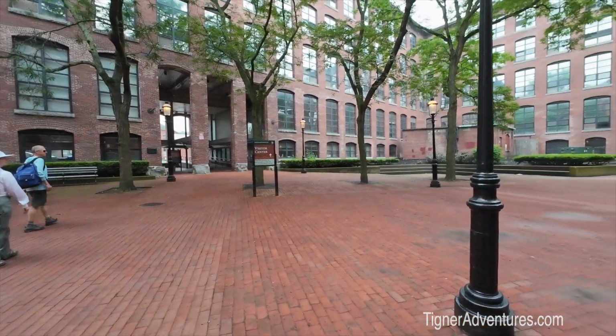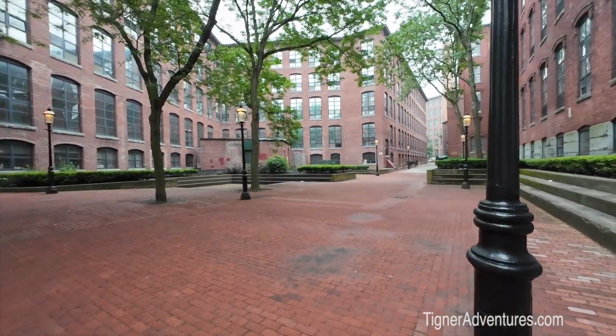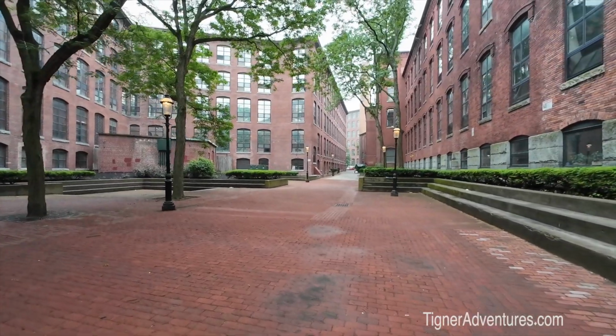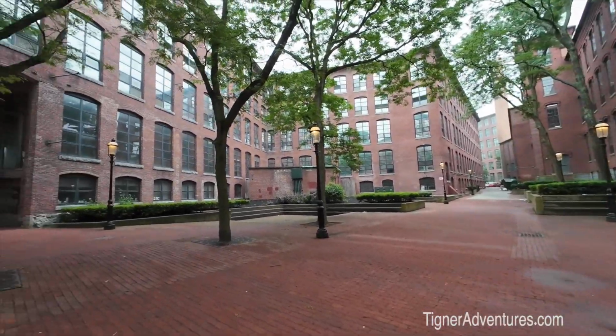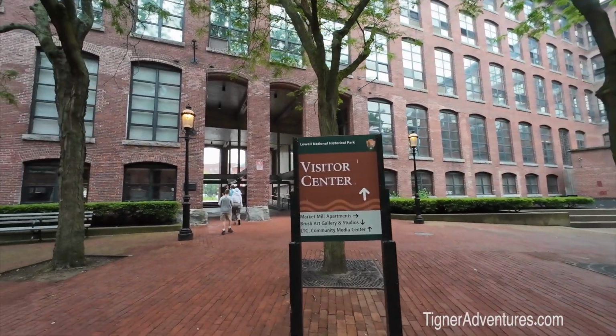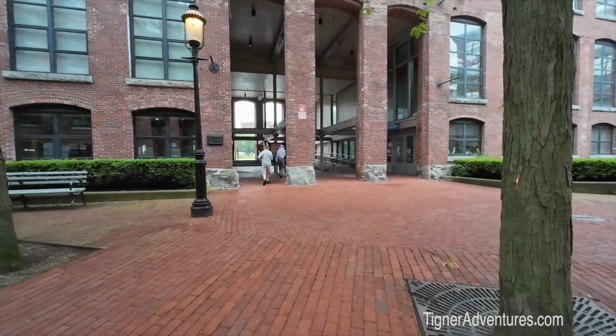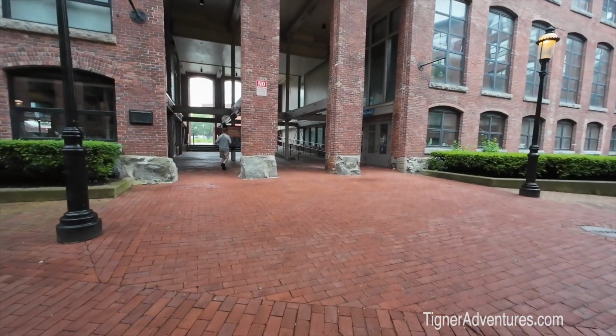We are at the Lowell National Historic Park Visitor Center. Look at these old buildings. This was an old textile mill, and we're going to learn a little bit about it today. The Industrial Revolution. What was that?